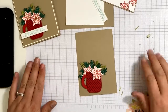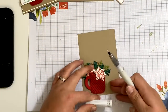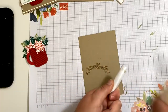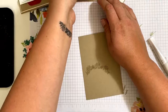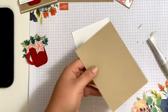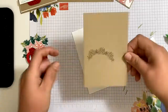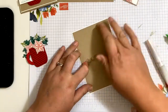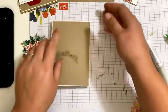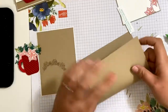So then what I did was sprinkled some Wink of Stella, because I love my Wink of Stella. So I'll move the mug a bit and I'll just sprinkle some Wink of Stella over the background. Now you can add your crumb cake piece onto your Whisper White layer. And then fold your crumb cake card base in half.